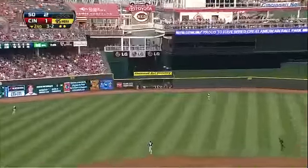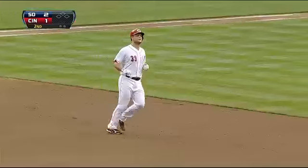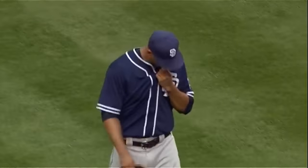Hit hard by Mesoraco toward the bullpen of the Reds, chasing it out there and making the catch is Venable. Mesoraco gave it a good ride. The Reds go in order.